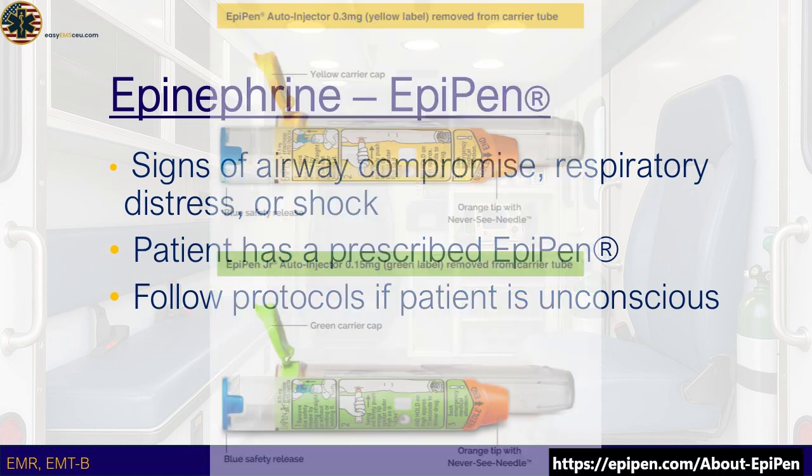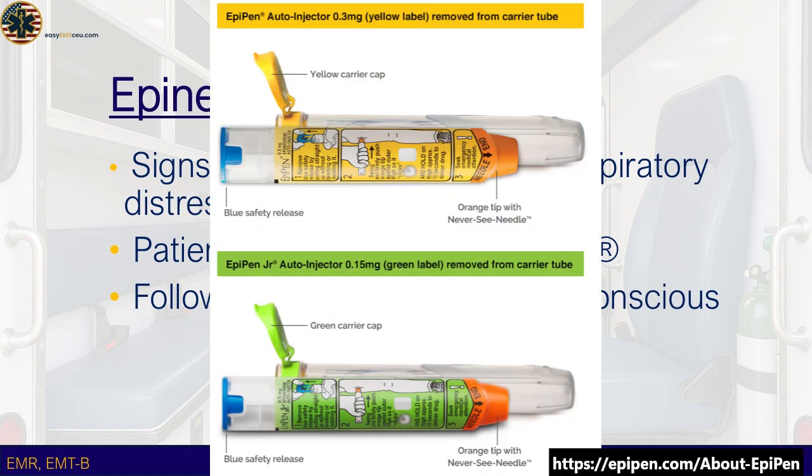EpiPens are available in pediatric and adult dosage. Adult doses, or 0.3 mg, have a yellow label and yellow carrier cap, while the pediatric dose, or 0.15 mg, has a green label and a green carrier cap. Always confirm the medication and check the expiration date before administration.